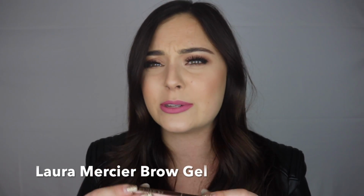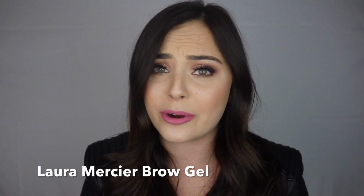And this has been my favorite for a while. I think they might have discontinued it. I'm not sure. I haven't seen it in Sephora in a really long time. But this is the Laura Mercier Brow Gel. The reason I like this over the Anastasia one is because that one gets a little bit too chunky.